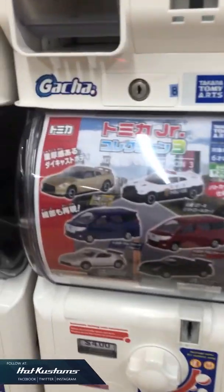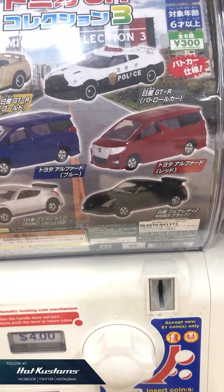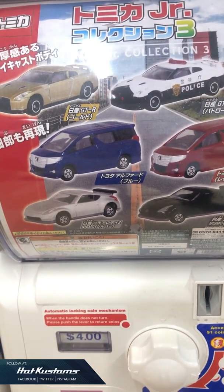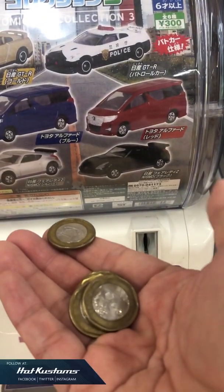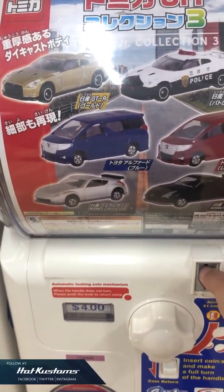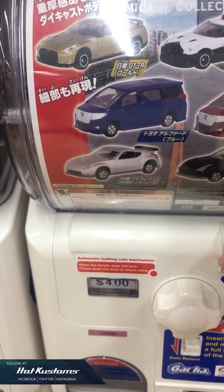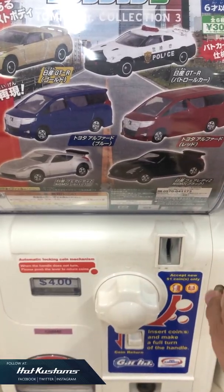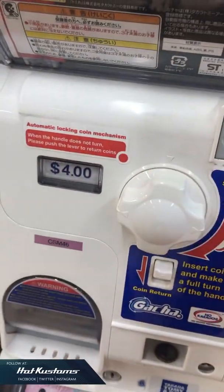Wow, found the latest wave of Tomica Jr Collection 3 capsule toys at Donki Store in Singapore. I'm very happy. When I saw my Japanese friends sharing their find, I was really envious. And now here you are, the latest wave of Gachapon toys from Takara Tomy. I got my coins ready and now let's give it a shot. What's unique about this mini car is they are all die cast and I really wanted the GTR police.